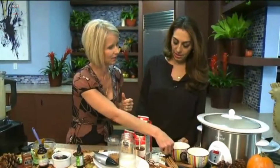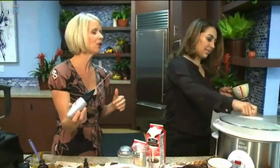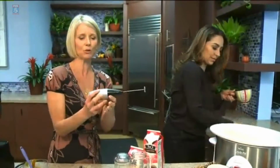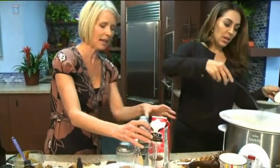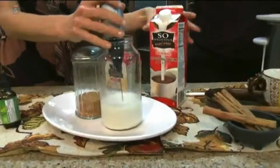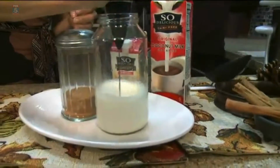But we could put some in our cups and then you just froth it and you're done? Yeah, you don't have to add the froth. If you have one of these tools, you can get these for like anywhere from 14 to 20 bucks on Amazon.com. And I'm just using one of these coconut creamers, or the almond creamer is a new one. And you just put it in here and just froth away.